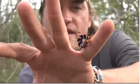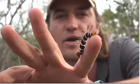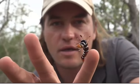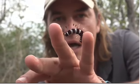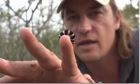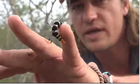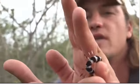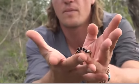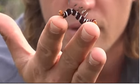You can see how it waves those wings. I'm not sure if wings is the correct word, but modified spines almost. And that's probably to keep predators at bay, to make him look a lot scarier than he is. As you can see, I'm handling him, whoopsie, with no problem. They are incredibly beautiful. Whoopsie, sorry guy.